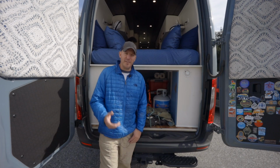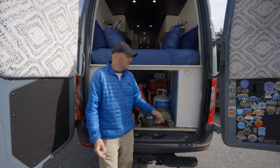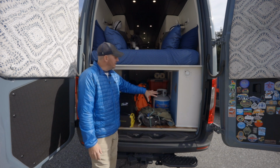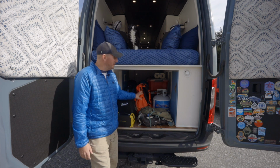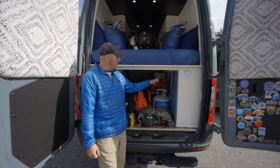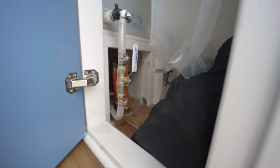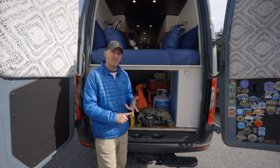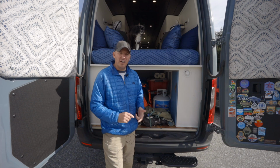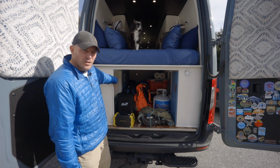So this is the garage in our van. It was really important to have a lot of storage space since we do this full time. This space actually extends all the way up to a front door that can be accessed from the interior. On the right side is our plumbing, our freshwater tank, our glycol for our hydronic heating system, which provides the hot water and the heat for the van, as well as shut-off valves and everything else that we need to do plumbing related. On this side is our electrical system.